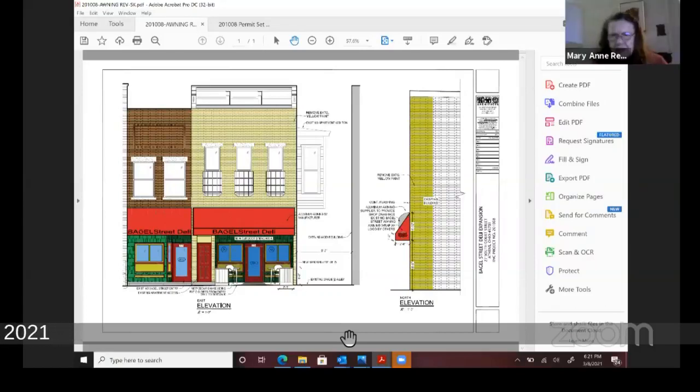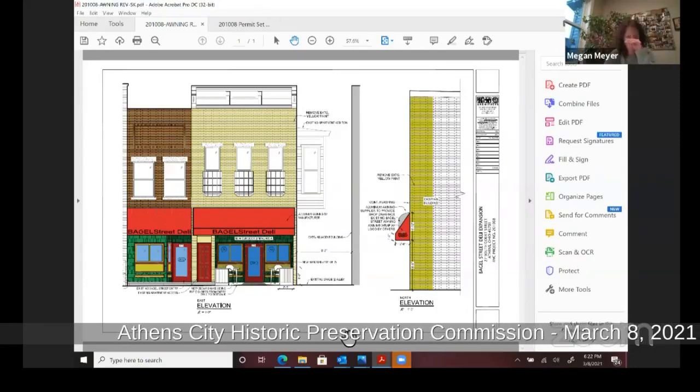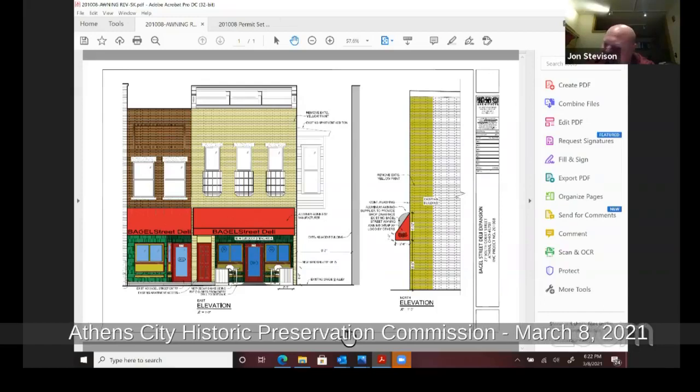Because it looked like the one you had on there is kind of rounded. Oh, well, yeah, originally the idea was to continue what they have from when Bagel Street became a business and continue it across this building. And then referencing the historical documents, we changed it to a shed. Right, and splitting them in the middle. Yeah, and split them up so they weren't a continuous piece.